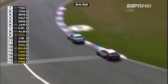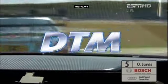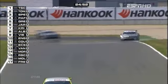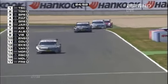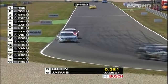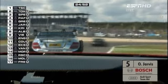So Green then sticking his elbows out and making that Mercedes as wide as he can. Oliver Jarvis maintaining the pressure, and here you can see how Oliver was trying every which way but loose, inside, outside. Jamie, though, wise, covering the gaps and making sure there was no way round for him. But the relentless pressure that Oliver Jarvis is keeping on Jamie Green. There's Bruno Spengler then. So 3 tenths now between Green and Jarvis, as we go back on board with Oliver Jarvis.